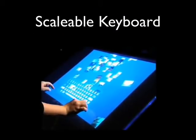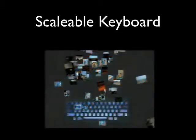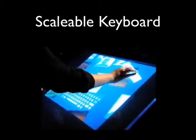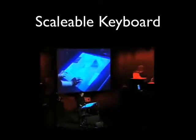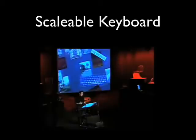Now, of course, I can bring up a keyboard. And I can bring that around, put that there. Now, obviously, this is a scanning keyboard, but of course, I can rescale it to make it work well for my hands. And that's really important because there's no reason in this day and age that we should be conforming to a physical device. I mean, that leads to bad things like RSI. We have so much technology nowadays that these interfaces should start conforming to us.